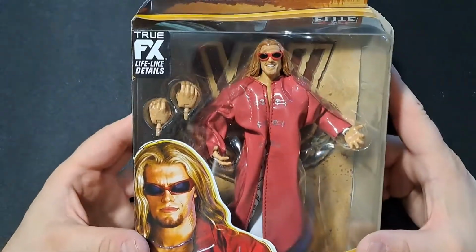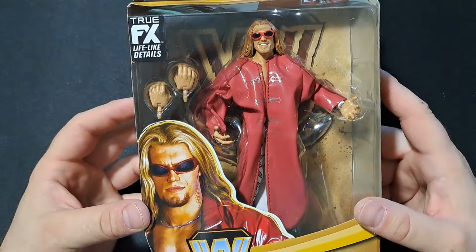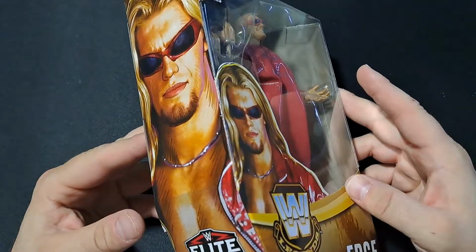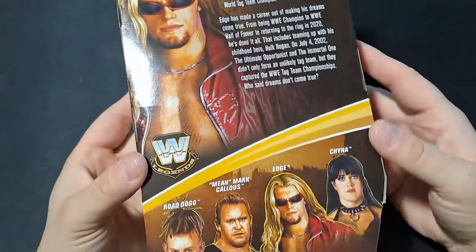Edge. I love Edge. The newest recent release of Edge in the Mattel Elite Legends line. I am so pumped to open this one up. I've actually got the chase that has the red tights. As you can see, this one's got the white tights, but I'm really excited to open this one up.